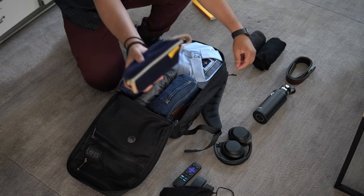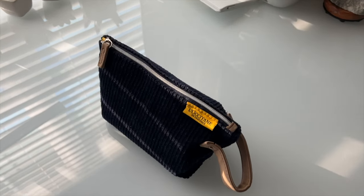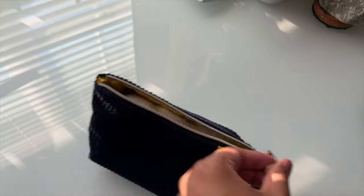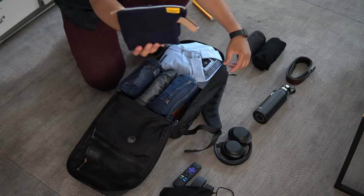Now this is just some random toiletry kit that I got. I think it's from like an airplane or something. I don't know, but I just used it for the form factor because I didn't want to bring my larger Peak Design dop kit. So this is what I went with instead. Super simple, minimal, all I really need for this trip.